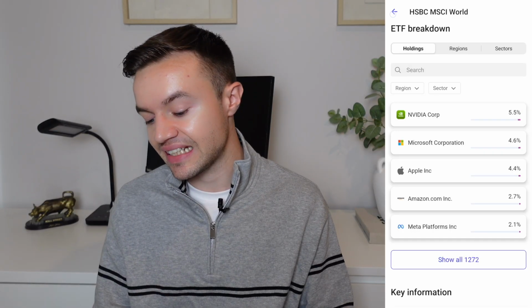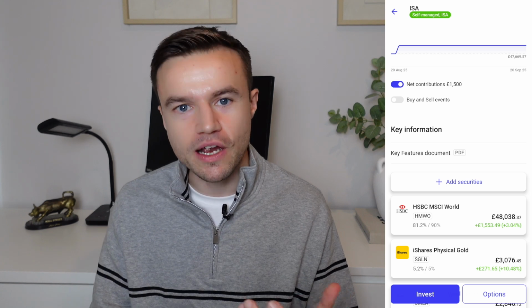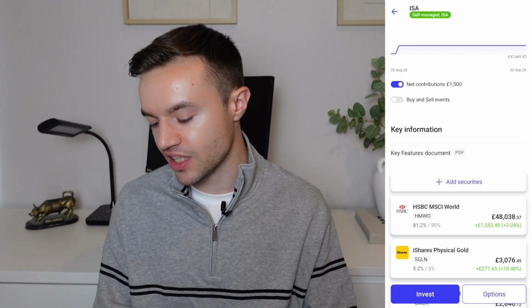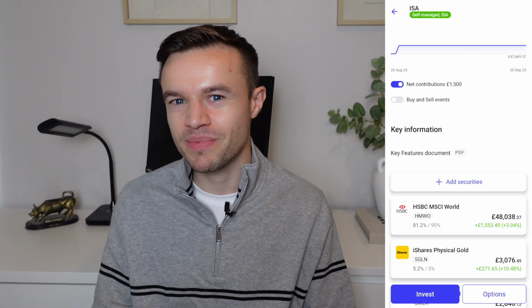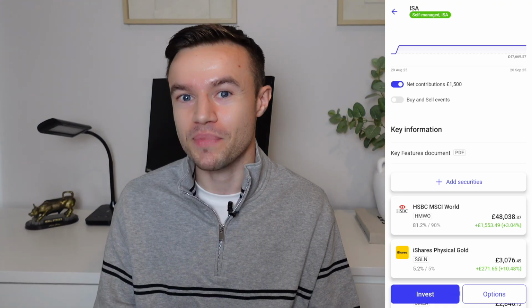The next fund is my best performing fund this month, and it's actually my best performing fund overall, and that's the iShares Physical Gold. This is up by 10.48% in percentage terms over the past month and over £271. So I'm really happy with this fund, but understand that this performance will likely end at some point. It's due a bad period.